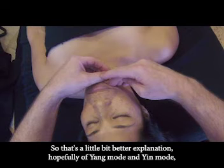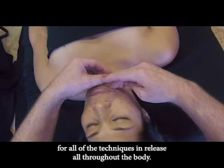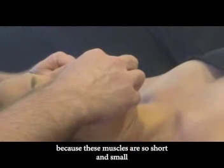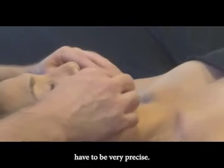So that's a little bit better explanation, hopefully, of yang mode and yin mode. But that's really the premise for all the techniques in releaseology throughout the body. It's especially important to get the techniques down for the face because these muscles are so short and small that the techniques, with the yang and yin and everything else, have to be very precise.